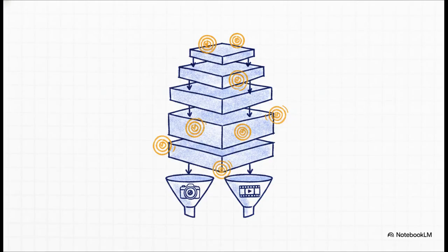Alongside that fix, they also introduced separate modality-specific tokenizers for images and videos, rather than forcing them through identical patch embeddings. But the absolute game-changer was applying deep self-supervision. This means instead of only grading the AI's final answer at the very end of its process, they evaluated it across intermediate layers. Think of it like a math teacher grading a student's scratchpad work along the way, rather than just looking at the final test score. This made the AI's core understanding exceptionally robust from top to bottom.